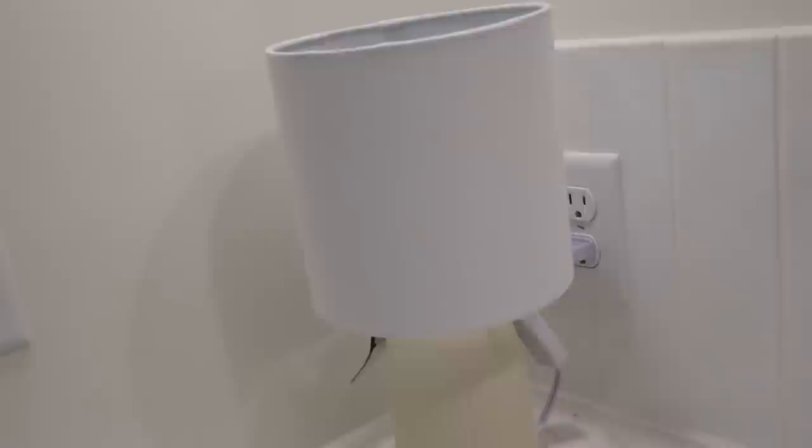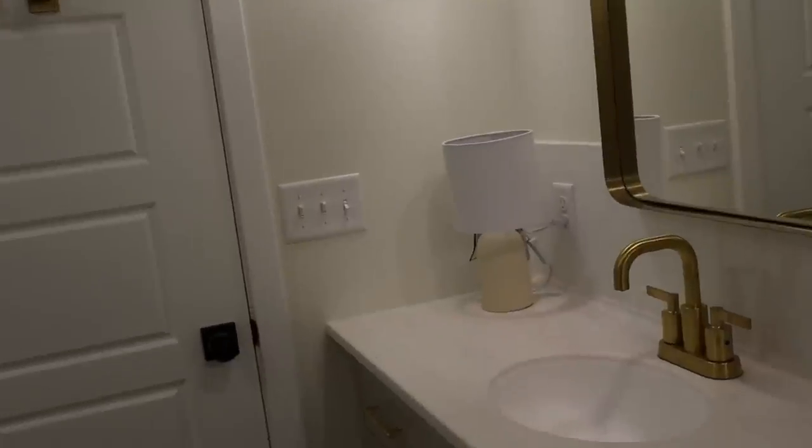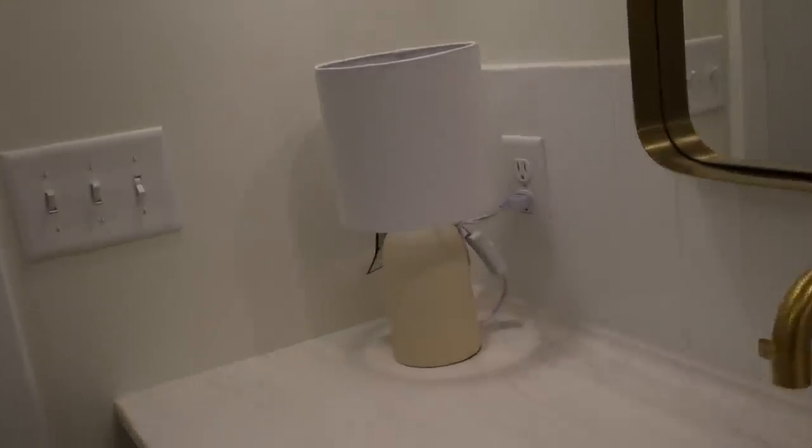And I did not take the tags off of this little lamp yet, but I thought it would make a very nice little nightlight. And I love, again, that whole fluted feel. I thought that would be nice, like a warm glow at night, but I don't know. I have yet to decide for sure if I want to keep that or not.